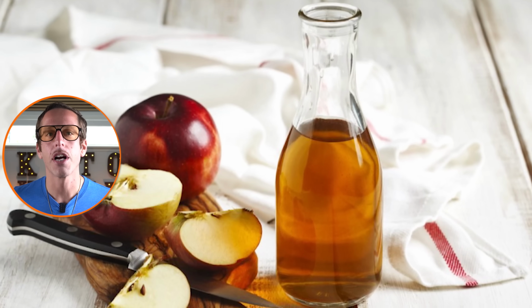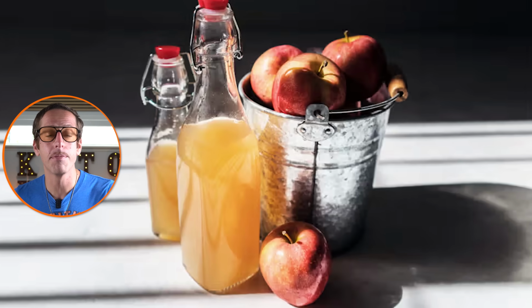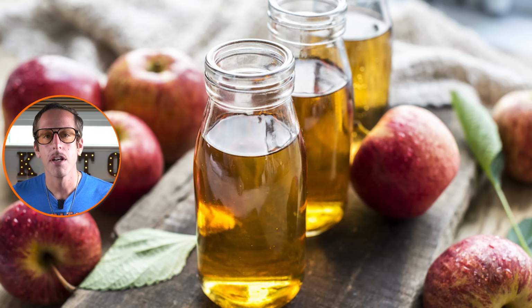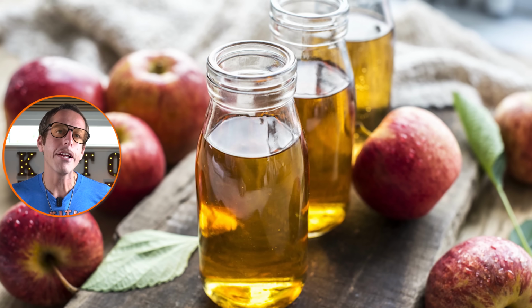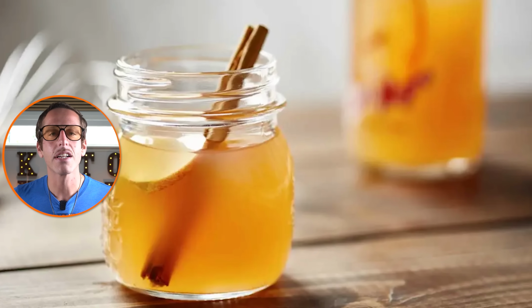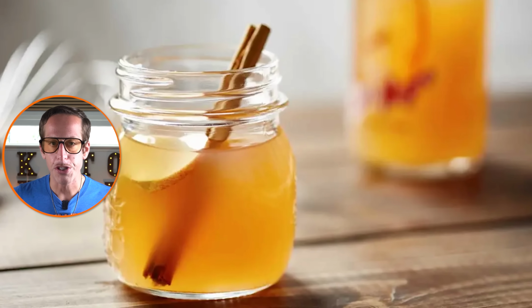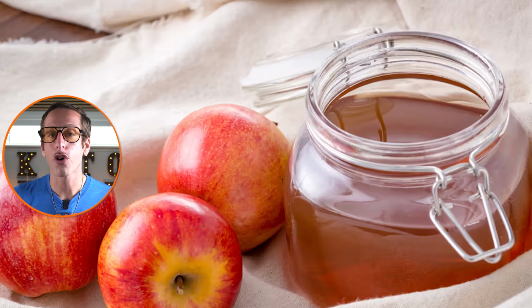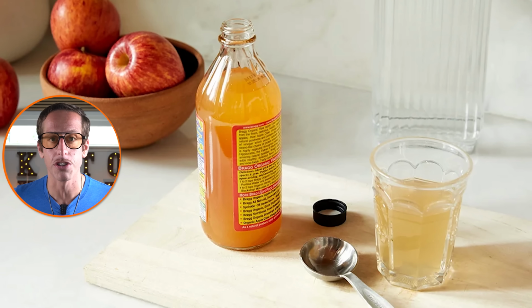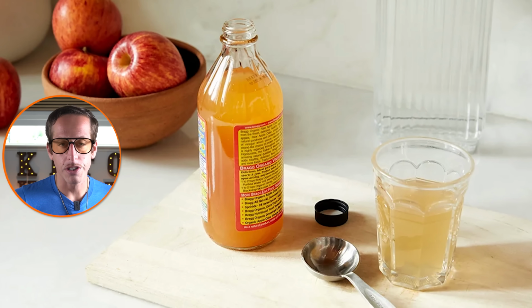There's a ton of research out there showing what apple cider vinegar does to boost the metabolism, suppress appetite, and inhibit fat storage. There are 3 major benefits of apple cider vinegar to be mindful of. Number 1, it contains acetic acid, which has been shown to ramp up metabolism, curb cravings by about 600 calories per day, and inhibit fat storage. This really helps people who have been struggling to lose weight.